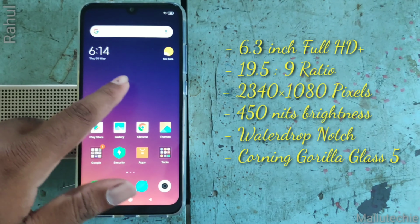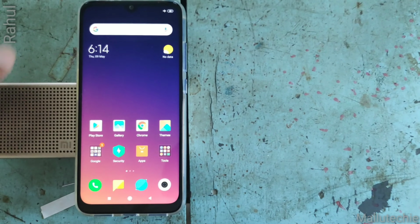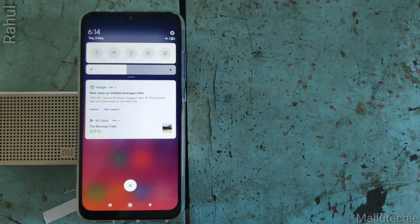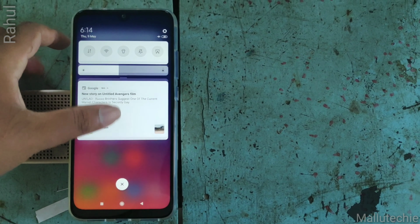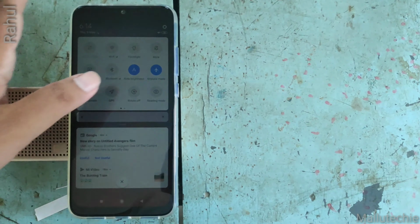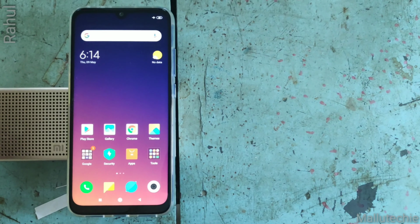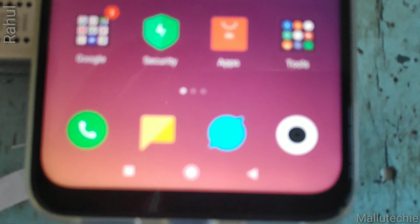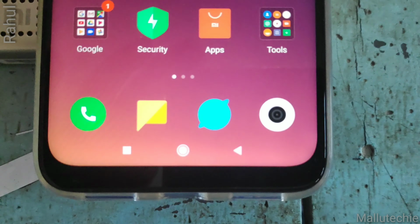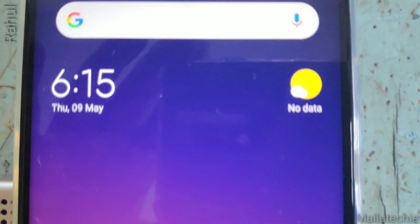In terms of indoors, it's a great multimedia device. You can watch videos. It has decent colors, and it's a very good display indoors. It can get bright, as I mentioned. It can go up to 450 nits brightness, and it has very slim bezels. Other than this chin, you can see that there are very few bezels all around.